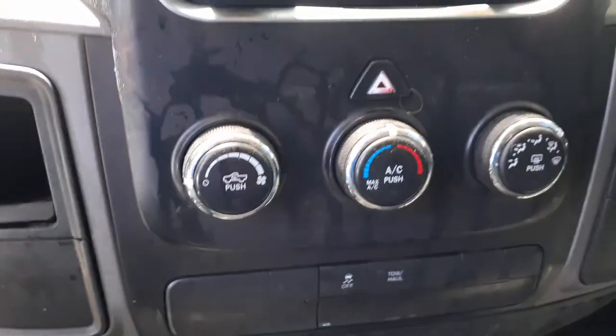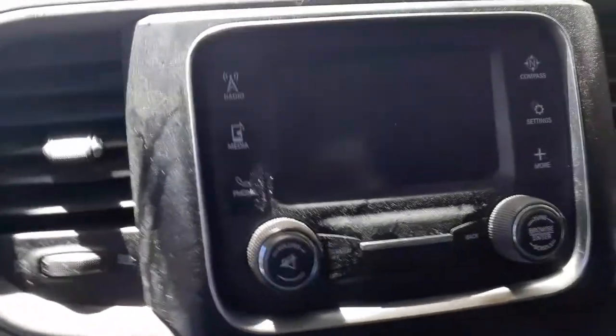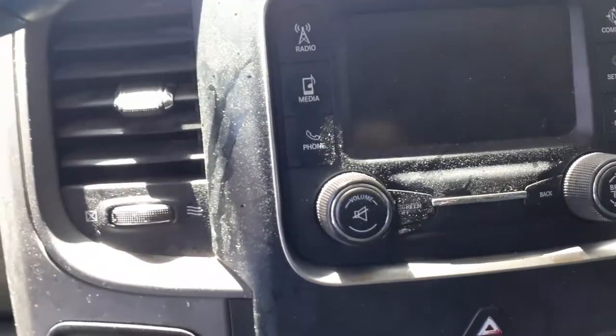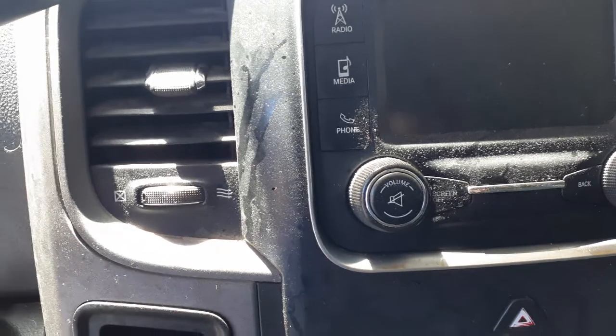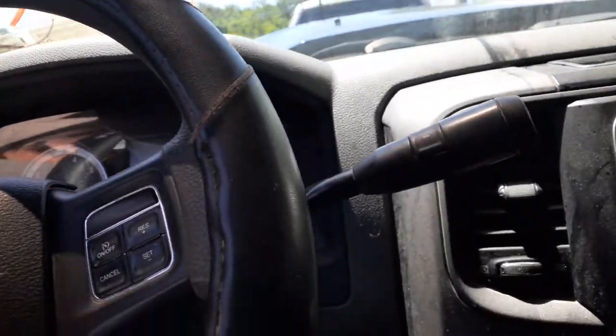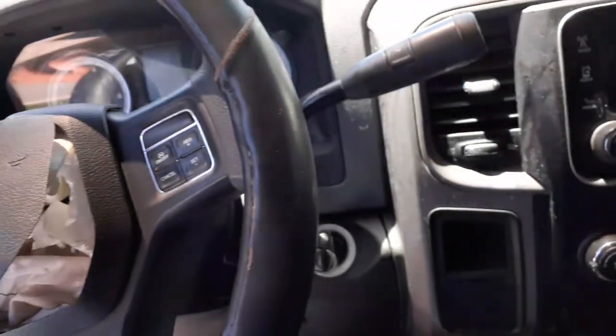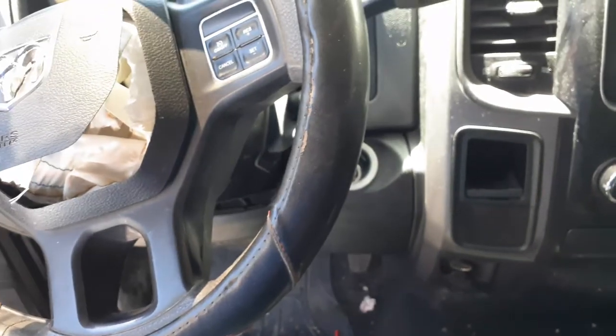There's your heated controls. 5-inch radio, it's an RA2, I believe it was. It's got the compass, settings, all that kind of stuff, radio, XM. It's all there. That's pretty much it. Manual front seat tracks, left and right.